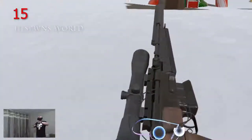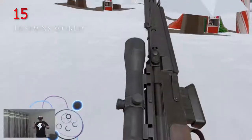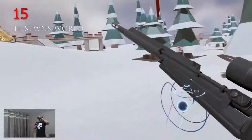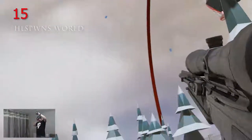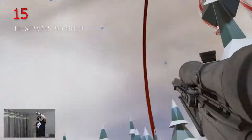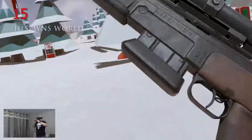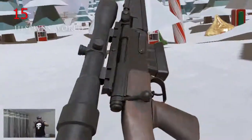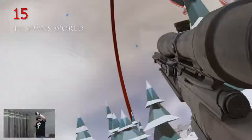Bolt action, as most sniper rifles are. First round in. Imagine the safety's on. Let's get that light up there. Okay, we've got to click safety off. It's that little pin underneath the trigger. And there, let's re-aim for that snowflake.